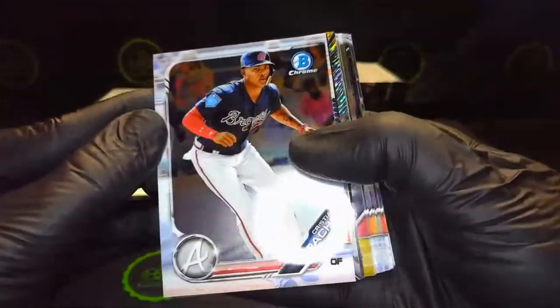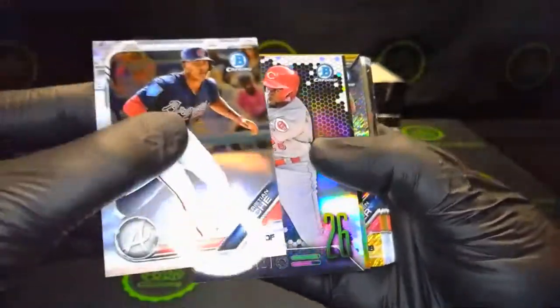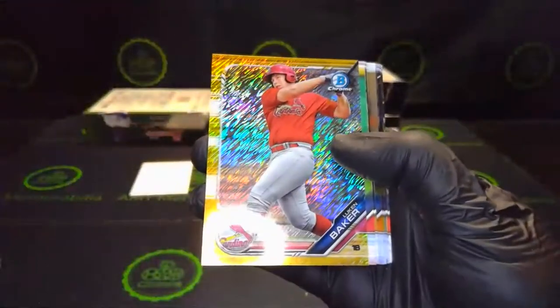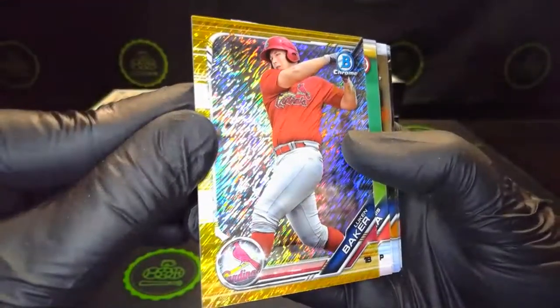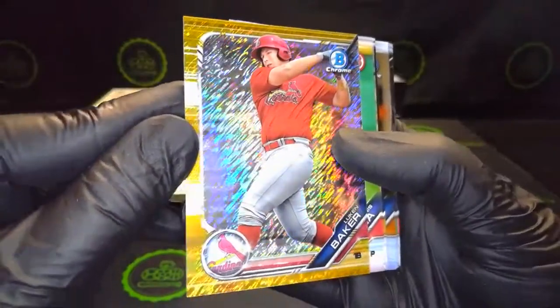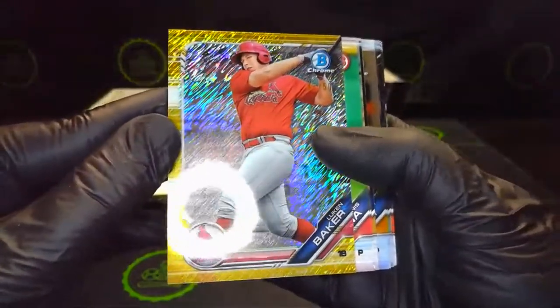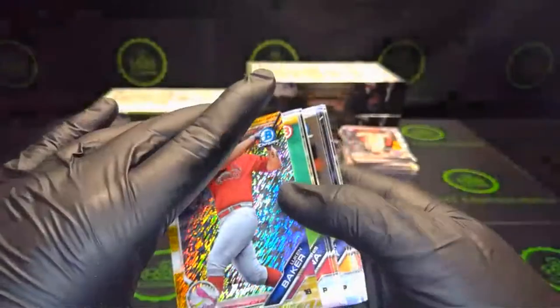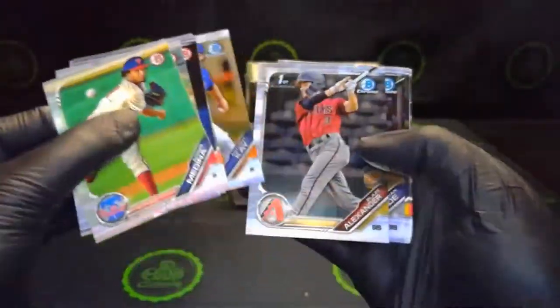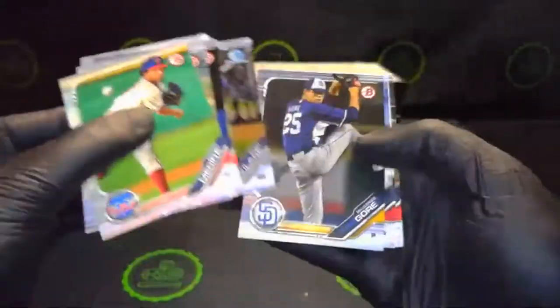got a gold shimmer coming up, good luck everybody, 47 out of 50, Lucan Baker, no Griffey yet. 47 out of 50, Lucan Baker Gold Shimmer. Please, Alexander.